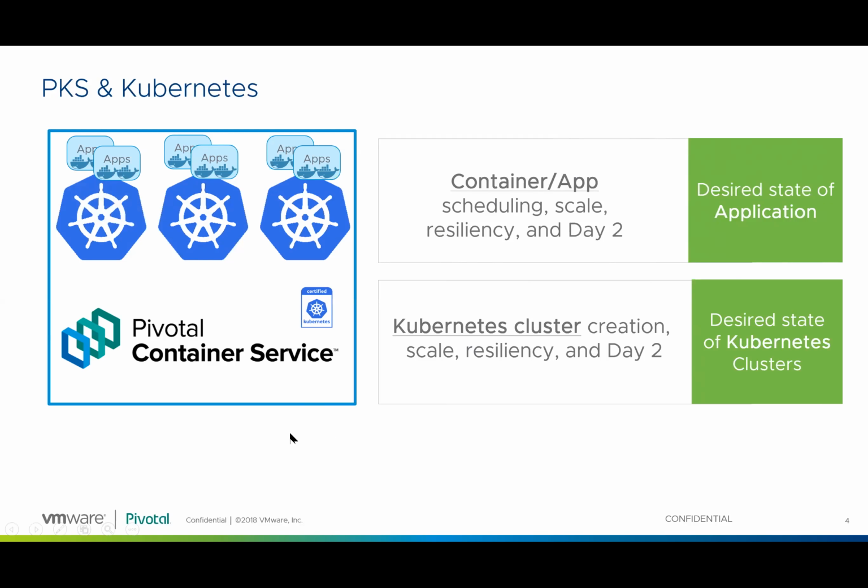So this is a joint engineering effort between VMware and Pivotal. We have engineers that work side by side with each other and produce the PKS software.